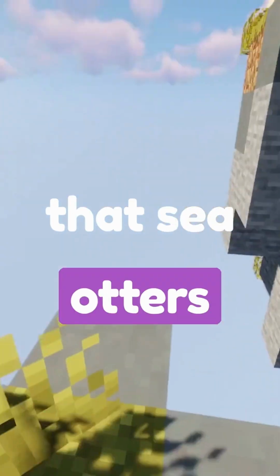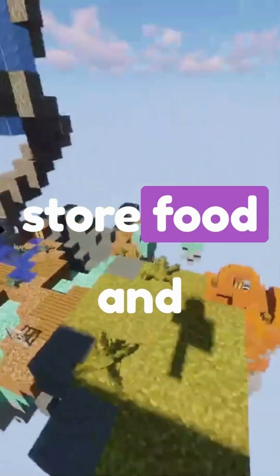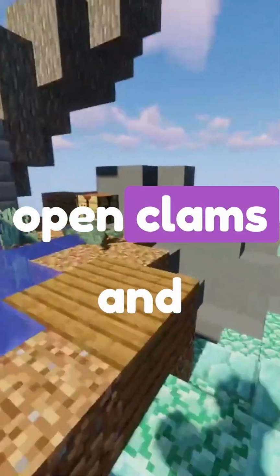Did you know that sea otters have built-in pockets? That's right, they have folds of skin under their forearms that they use to store food and rocks for cracking open clams and other food.